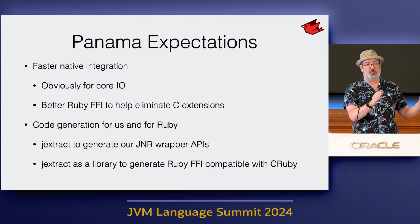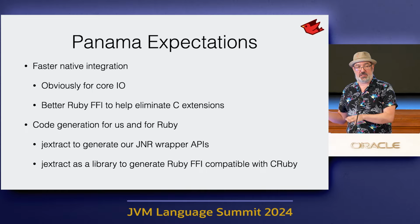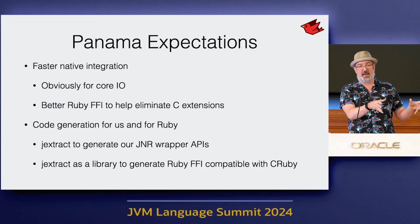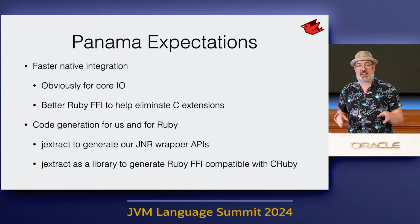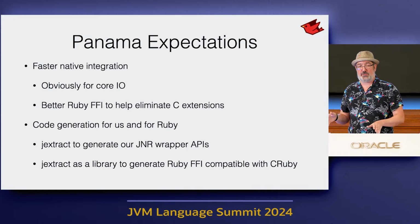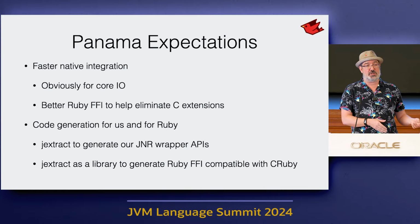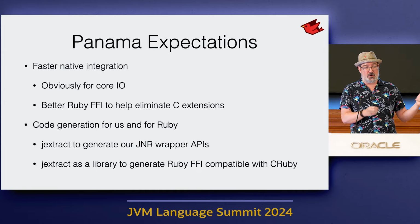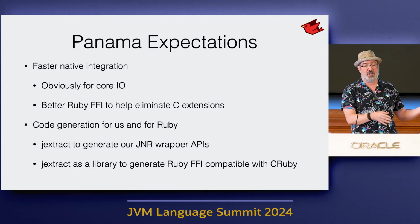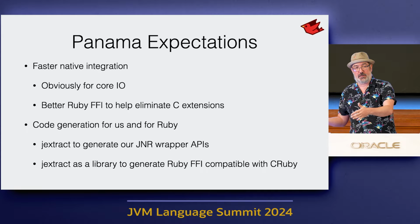But we're hoping it'll also bridge the gap between running Ruby FFI code and the C extensions that are a problem for all Ruby implementations. If we can get FFI calls programmatically binding C libraries to be just as fast as handwriting C extensions, we don't need to write C extensions anymore. And on the JVM, ideally, we don't have to write JNI anymore. We're also looking to use the code generation tools in jextract, not only to generate our own internal JVM Java interfaces to these libraries, but as a library to help Ruby users generate Ruby FFI.